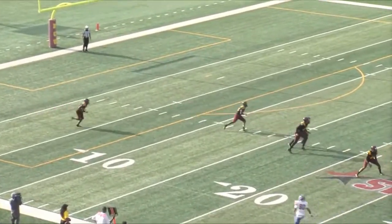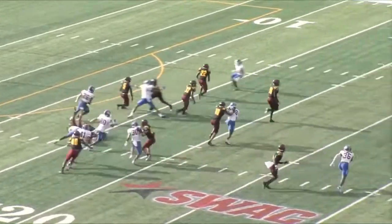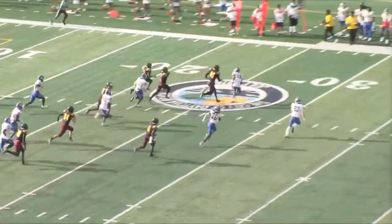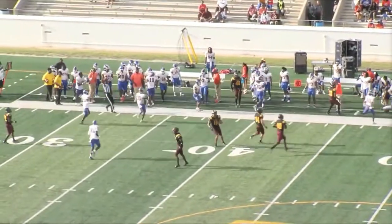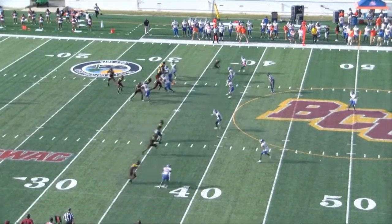Dees takes it at the goal line. He's going to run it out to the 5, to the 10, to the 15. Makes a man miss, 20. Has a cavalcade of blockers, 25, 30. Through the far side, he's pushed out. First possession of the second half for Bethune-Cookman.